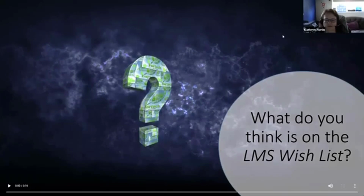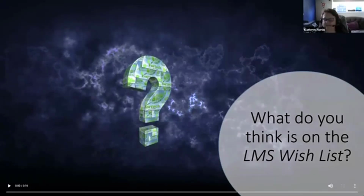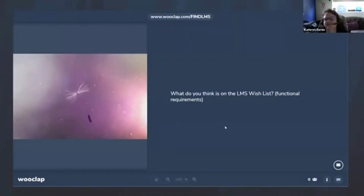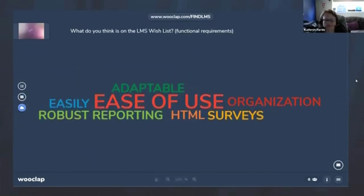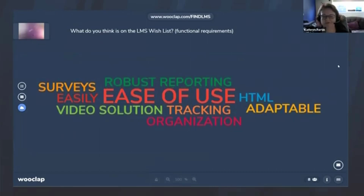Thinking about what your requirements would be and a little bit about what the company sounds like that I'm talking about, let's jump into our next question. What do you think would be on an LMS wish list when you're thinking of function? You can type in and we should see the answers start coming up. So ease of use, absolutely. Surveys, adaptable solution, incredibly important for this company.